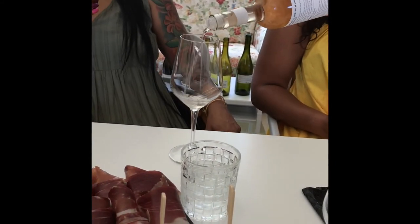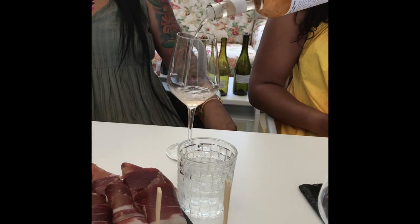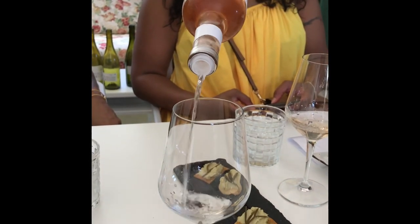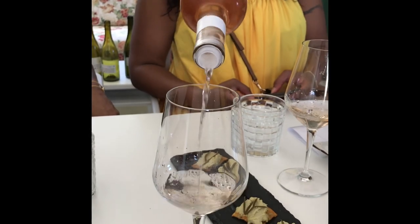Very refreshing and delicate aromas of pronounced peach, pineapple. Salud.